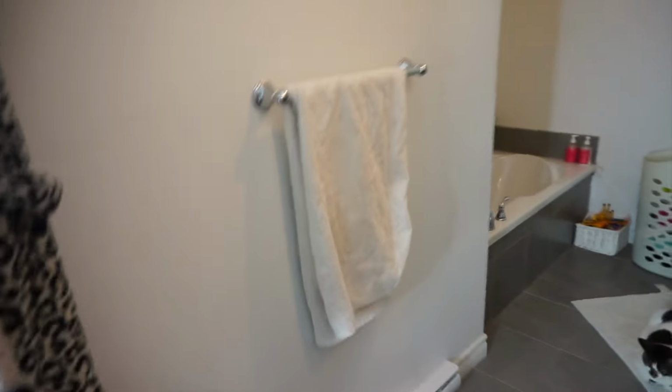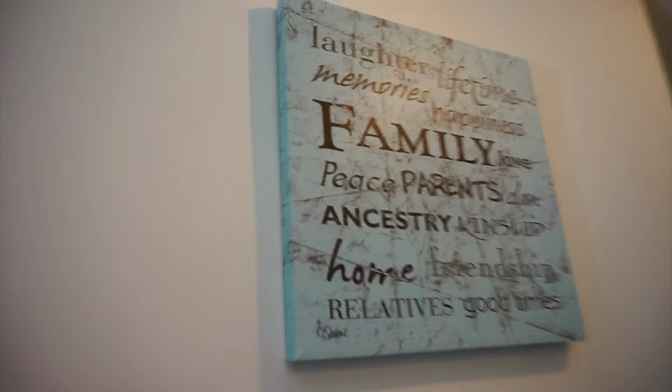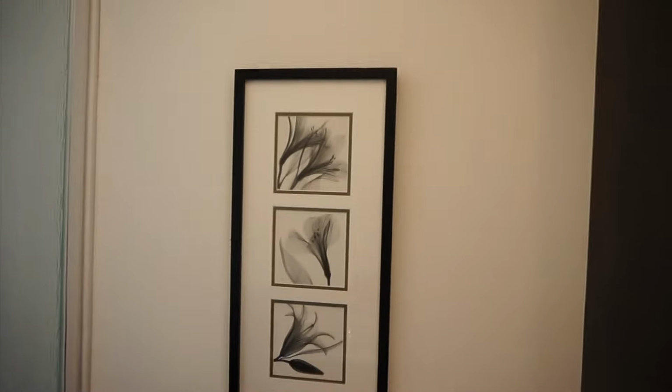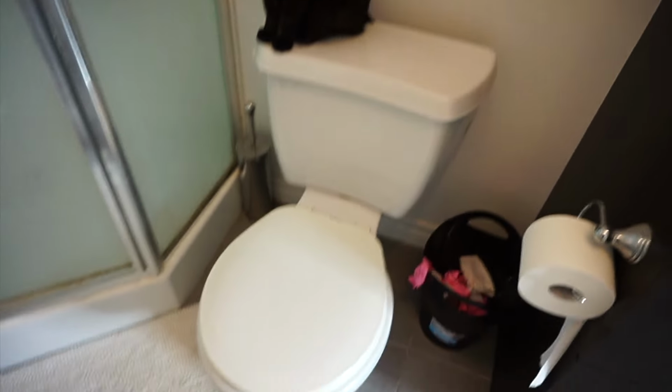And then here we have our towel hanger. And this is a picture that Alex's parents gave us, so we hung it in here. Then we have our garbage. Now we have two cats in here. And this is another picture frame over the toilet. And then this is our shower.